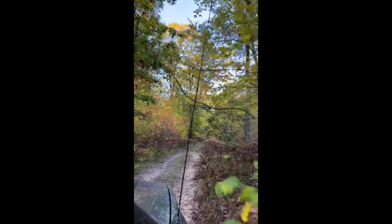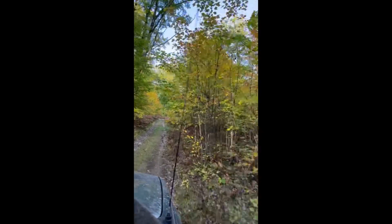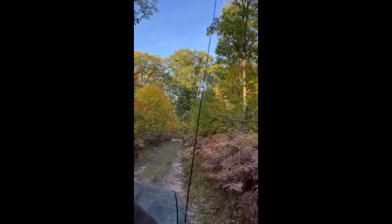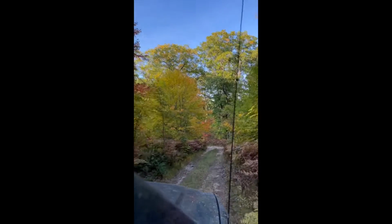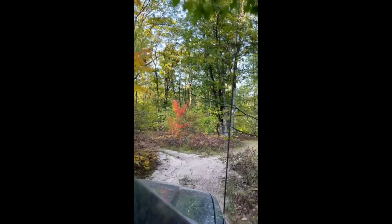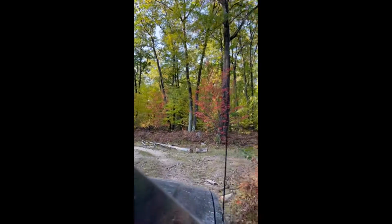Like we had told you before, a lot of these trails in northern Michigan are right in our backyard. We've got hundreds, if not thousands of miles of them, and we live in a county that we happen to be blessed to have access to all these public lands. Some of the trails we've shown you lately, they aren't exactly extreme. They're more scenic, enjoyable trails.